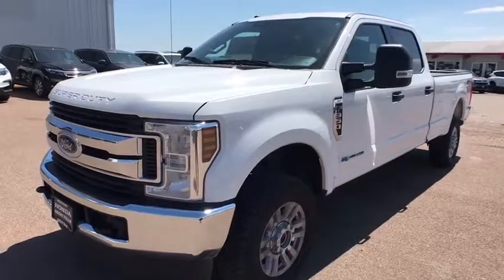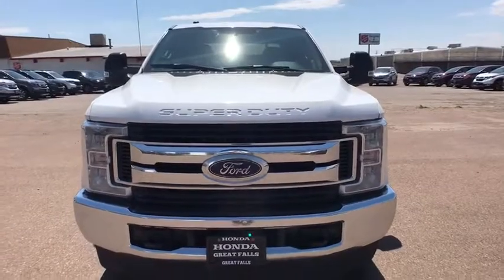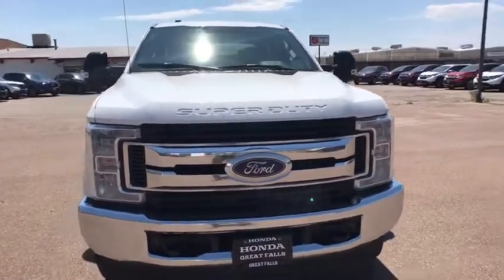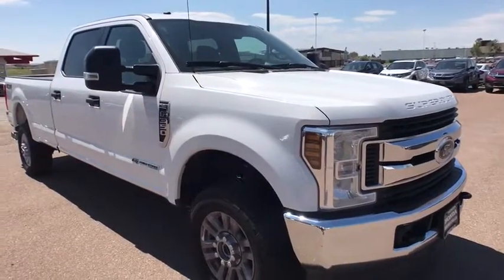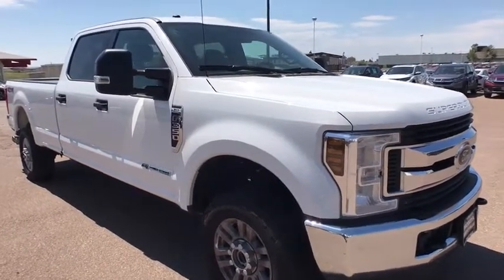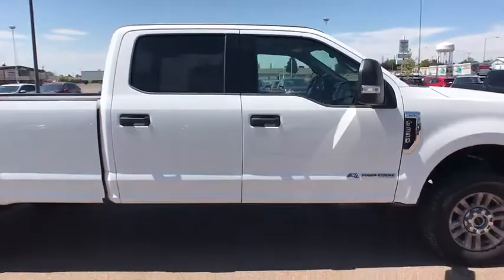are going to love the 2018 Ford F-350 Super Duty. Head-to-head fuel efficiency, head-to-head towing, head-to-head torque. Ford F-350 Super Duty. This vehicle has less than 45,000 miles. Here are some of this vehicle's great options.